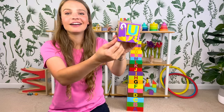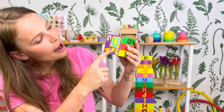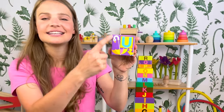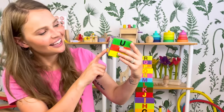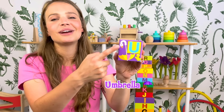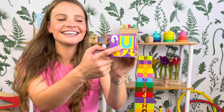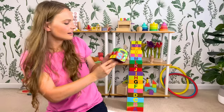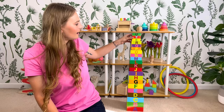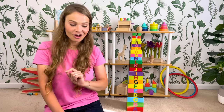Next, we got the letter U. U for umbrella. And this umbrella's upside down. Upside down umbrella. Upside down and umbrella both start on the letter U. All right, let's stack it up. Let's put it on. Oh, it's getting really tall.